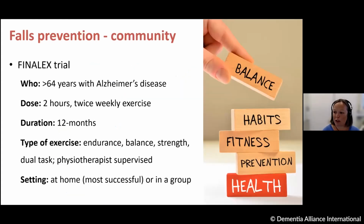So I'm going to move on to falls prevention, and I'm not going to tell you about all the studies. I've just picked a couple of studies. And then I'll give you a bit of a summary of what we know.